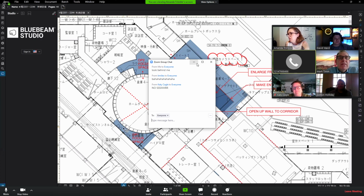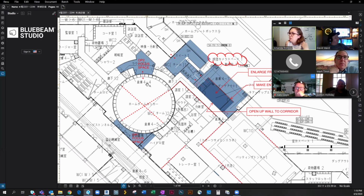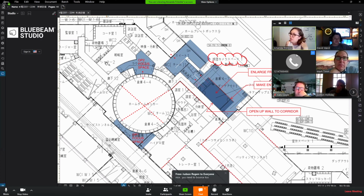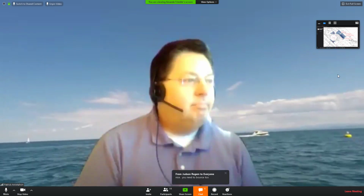Okay. So either this would be this area here or potentially using part of this corridor as a temporary space. We're basically just going through the whole clubhouse since we can't move programming and figure out ways that we can make some of these spaces more flexible.